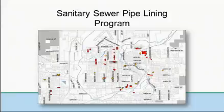Sanitary sewer pipelining program. This is one of our ongoing projects, and we've funded an annual project to do pipelining, but we haven't done it on this scale until we had the August 4th incident. This is a pipeliner, and what it is is a felt liner that we actually pull inside an existing pipe. It's a trenchless technology, and that liner is impregnated with a chemical called resin, and they cook it out with either steam or hot water, and that creates a hard pipe inside that pipe.